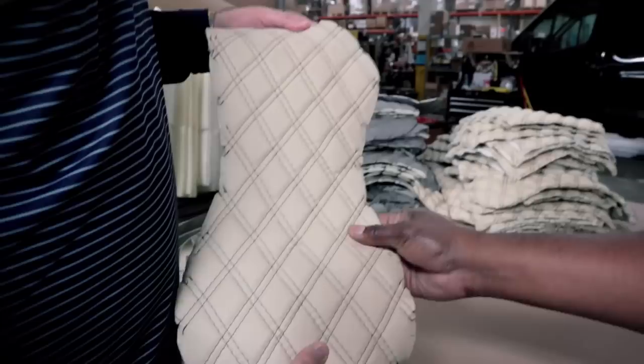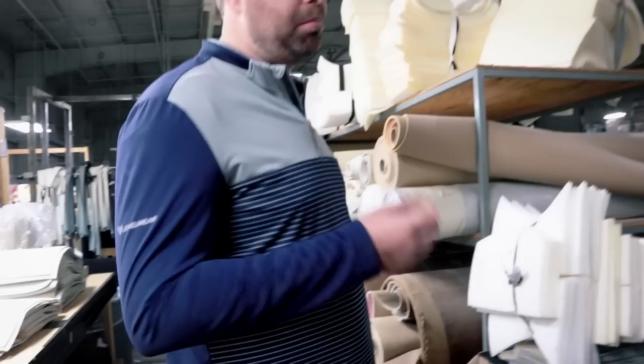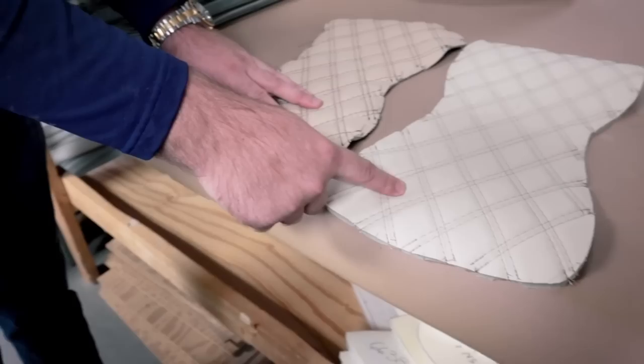So what are the seating options? Is it like a gray and tan? We have black, gray, two different tans, a milkweed, which is more of a cream, and a sand, which is a typical tan. Let me give an example. Sand, milkweed. Look how close the two colors are.